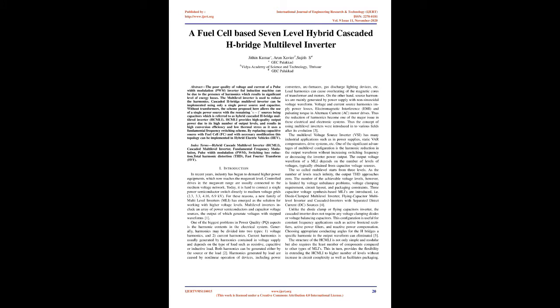Cascaded H-bridge multilevel inverter can be implemented using only a single power source and capacitor. Without transformers, the scheme proposed here allows the use of a single power source with the remaining DC sources being capacitors, which is referred to as hybrid cascaded H-bridge multilevel inverter, HCMLI. HCMLI provides high-quality output power due to its high number of output levels, and results in high conversion efficiency and low thermal stress as it uses a fundamental frequency switching scheme.